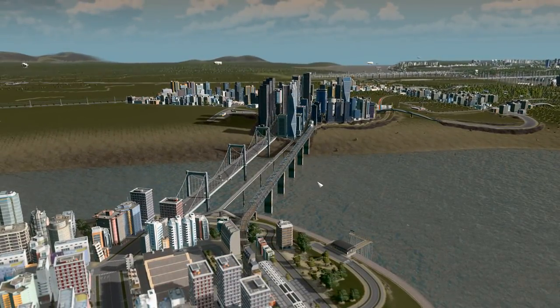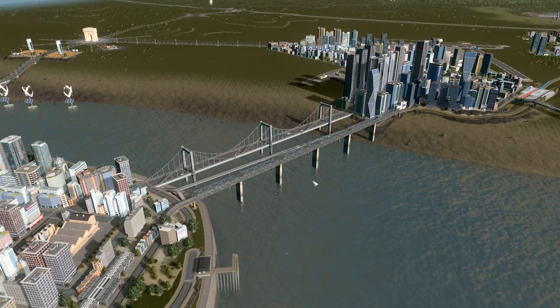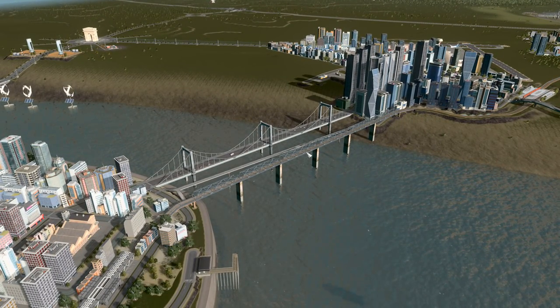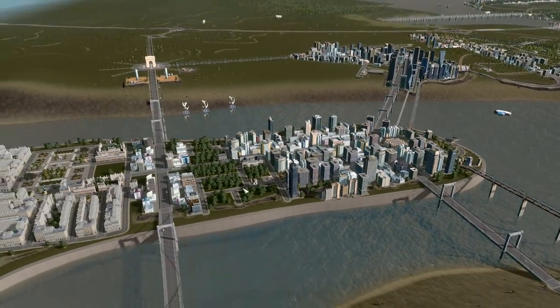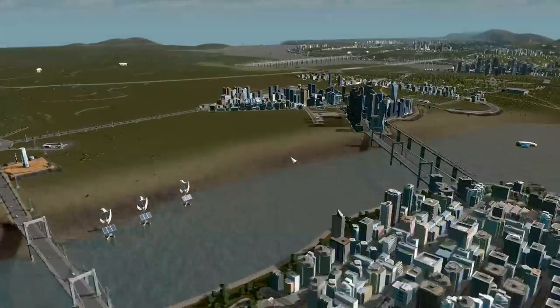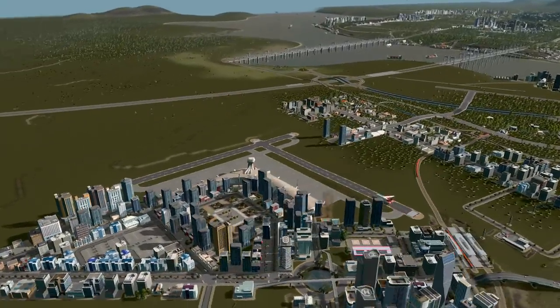Does metro go under there? Yes, it does. Under here. Roads, walking paths, that was the other one. We've got everything. So these guys here are well connected. Very, very well connected. So let's go with that.